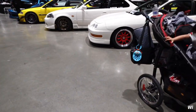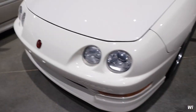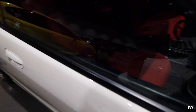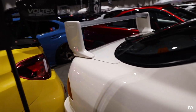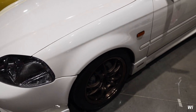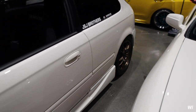Alright. Man, so many cars. Oh, there's a huge Type R. It's a 98 spec. Red interior, okay. I miss my Integra. I used to have a four-door. I sold it. Oh, not a Civic. My car, Civic. Pretty dope.